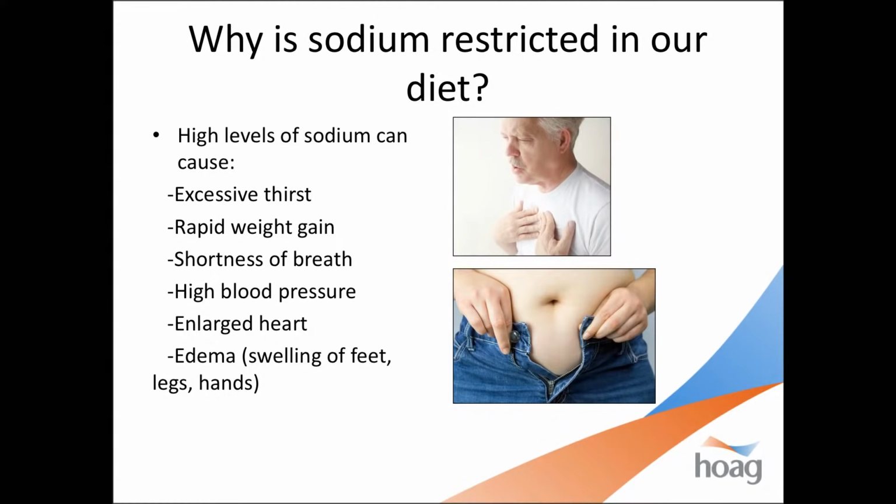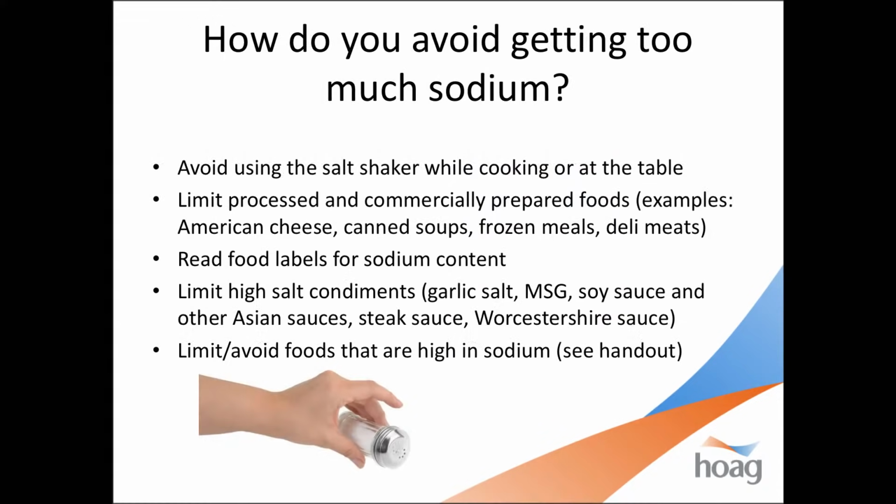Okay, so how do we avoid getting too much sodium? Just to put this out there, you'll find if you do some research that the American Heart Association recommends for all of us to limit our salt or sodium intake to 1,500 milligrams per day. The American Diabetes Association recommends to limit our salt intake to 2,000 milligrams per day. And 1 teaspoon of salt is about 2,300 milligrams, just to give you a perspective.